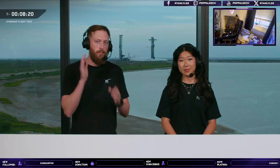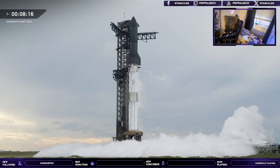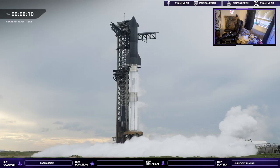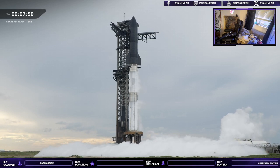So we're looking at the weather. That's the thing we're really paying attention to right now. Meanwhile, prop load is still ongoing. We started loading prop at about T-minus 53 minutes, beginning with ship fuel, ship LOX, booster fuel, and finally booster LOX began loading at about T-minus 35. We'll continue loading prop until just about 3 minutes before liftoff, and ship will conclude first, and then 30 seconds later, booster will finish up.